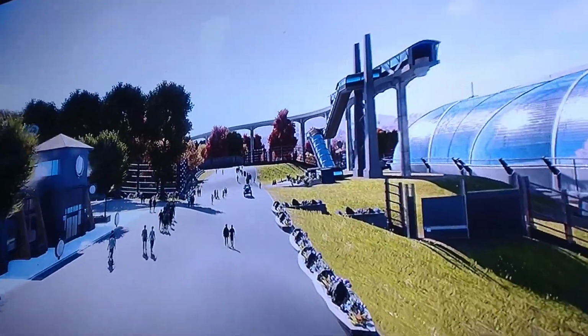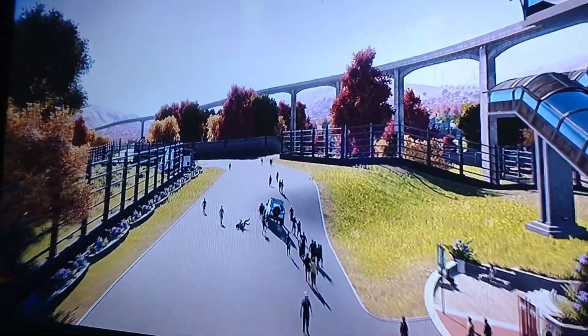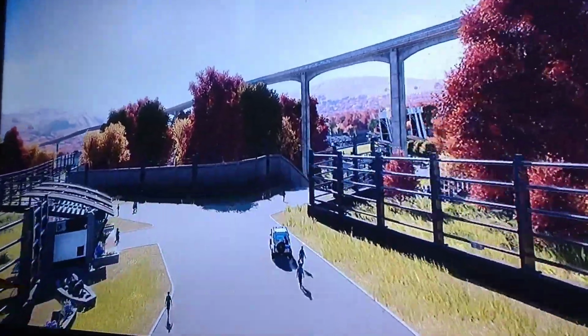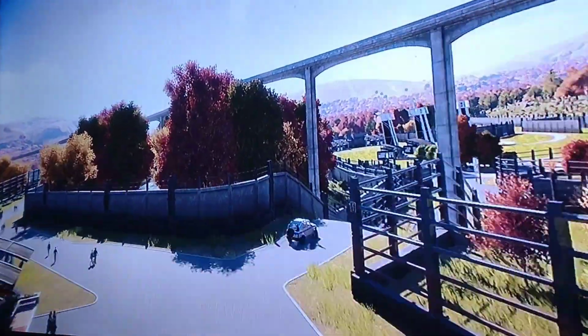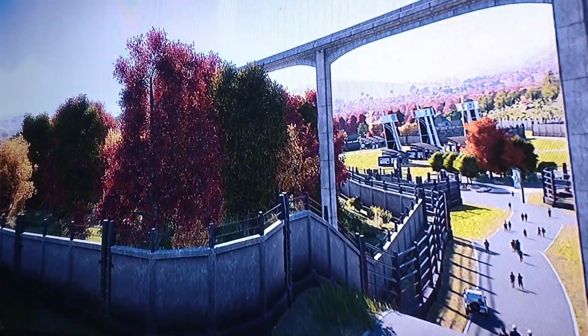It can be dangerous entering a medium-sized carnivore's enclosure. But these highly... Oopsie! These pesky visitors. As I was saying, these highly trained ranger teams are ready and prepared for anything that could go wrong.